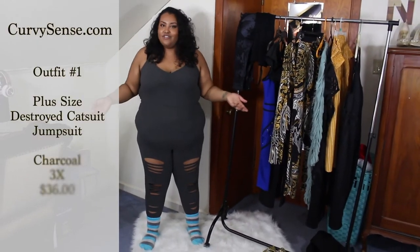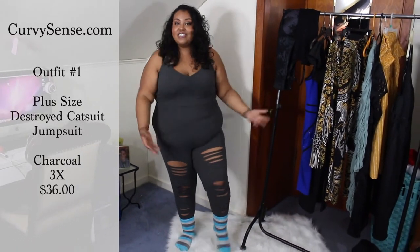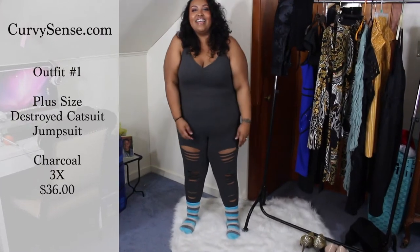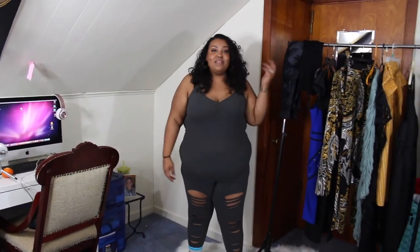So we're just gonna get into it. You guys can see that I have the cat suit on right now, which you guys have already seen. However, this is definitely my go-to at home outfit. It's super comfortable. It's just a one piece. And you guys see I rock it with my cozy socks when I'm in the crib. It has cuts because it is destroyed. So we're gonna get into some of these dresses, but I just wanted you guys to see this on and not me in the mirror.